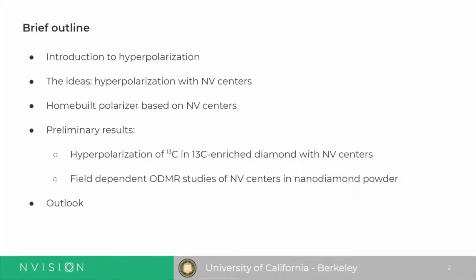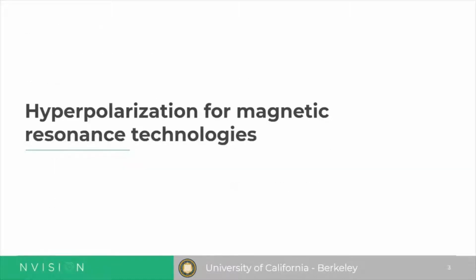I then would move in more specifically to what I did during my PhD. So the ideas that we had when designing this PhD project, and then that led to us building a first prototype of a home-built polarizer based on NV centers. Then of course we got some preliminary results before I graduated, and then I would give you our final outlook that we had at the time, and what we thought would be needed to really push this technology to be useful.